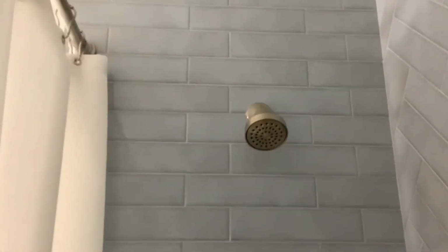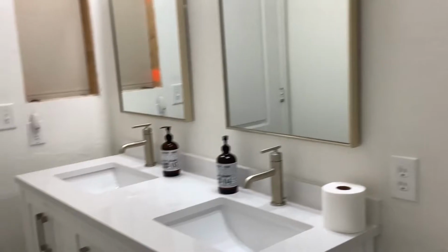and now the shower. There is the shower head. And then the shower curtain has pockets to it, which I will also be organizing. There's the tile too, and the tub. And that is the tour.